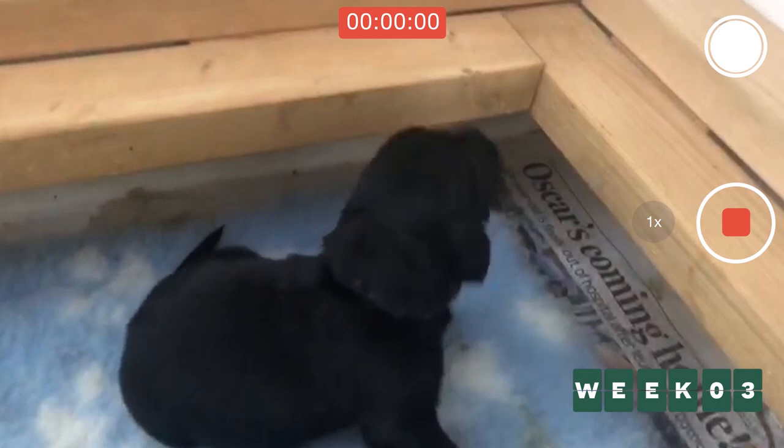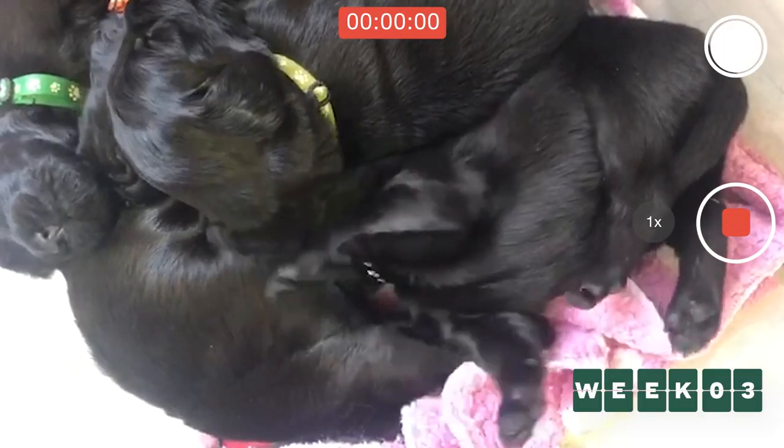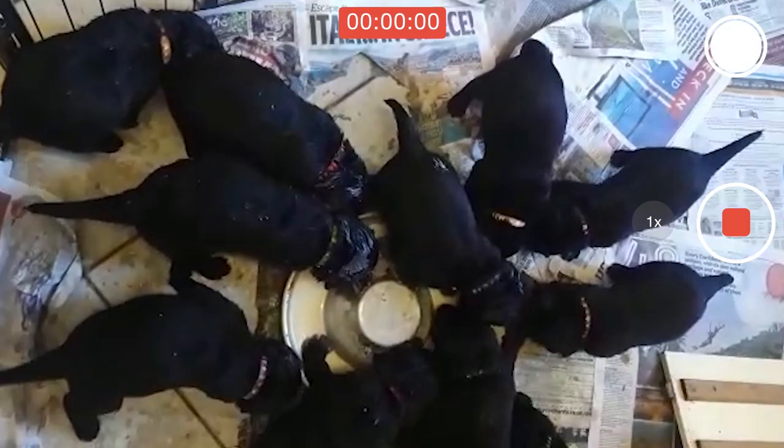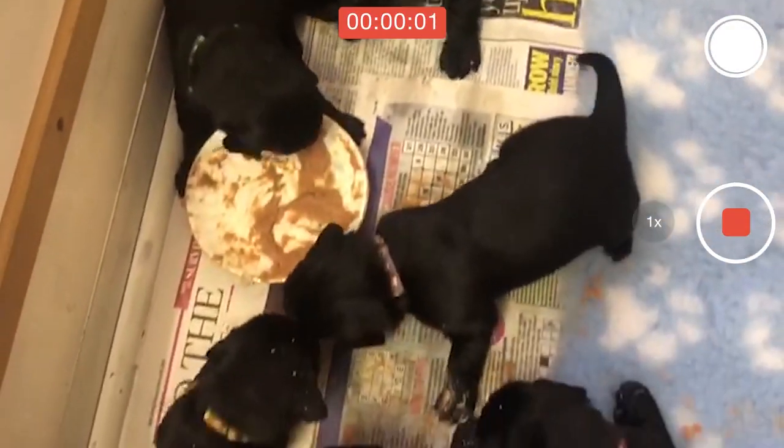So week three, I start to prepare to give the puppies their first worming. It's important to worm them at 3, 5, and 7 weeks, so I worm them, and I also start thinking about giving them some weaning food, some goat's milk, some goat's yogurt, or some mushed up puppy food. But it's lovely to see them starting to take their first licks of food.